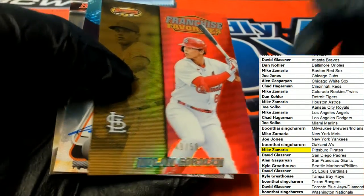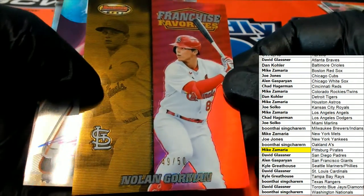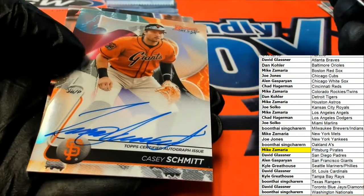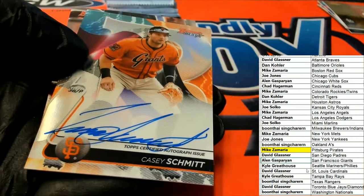Nice. St. Louis picking up a really low numbered Gorman. And then a Giants auto, Casey Schmidt.